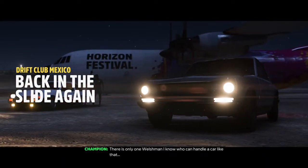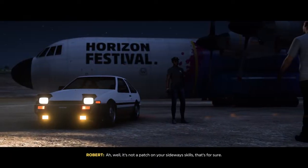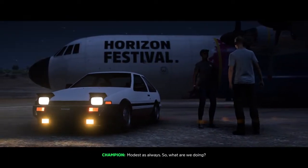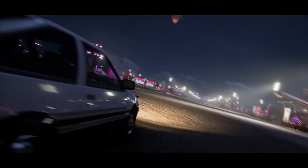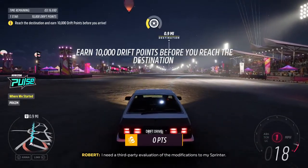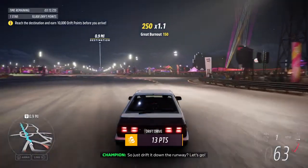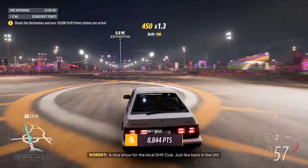There's only one Welshman I know who can handle a car like that. Well, it's not a patch on your sideways skills, that's for sure. Modest as always. So, what are we doing? I need a third-party evaluation of the modifications to my Sprinter. So just drift it down the runway. Let's go! A nice show for the local drift club, just like back in the UK.